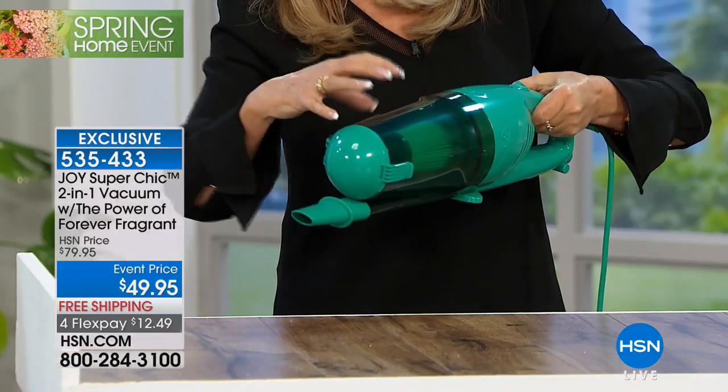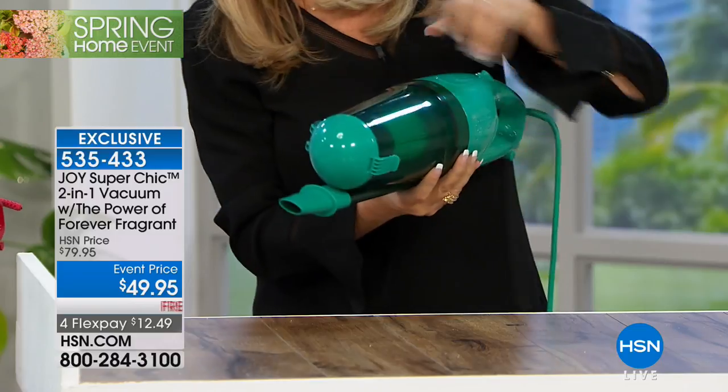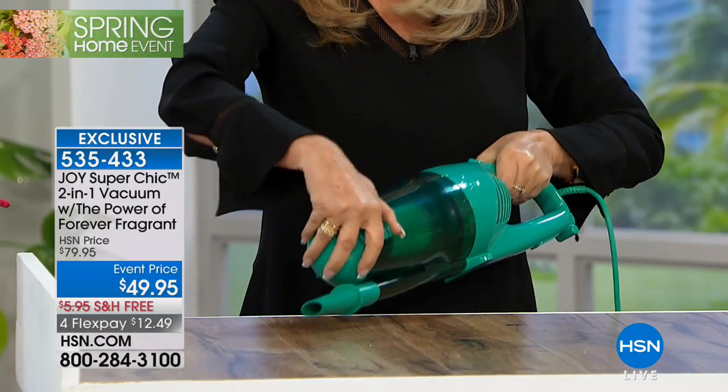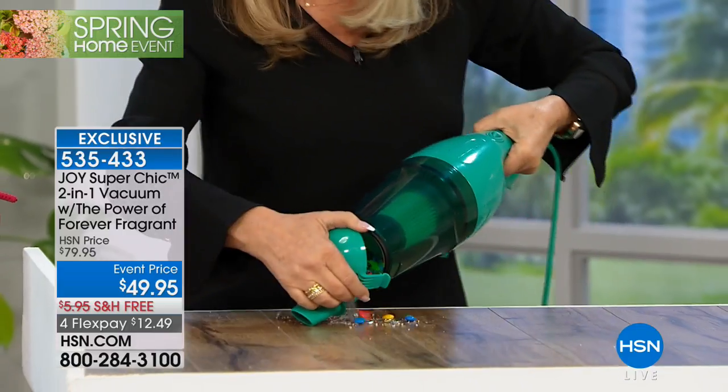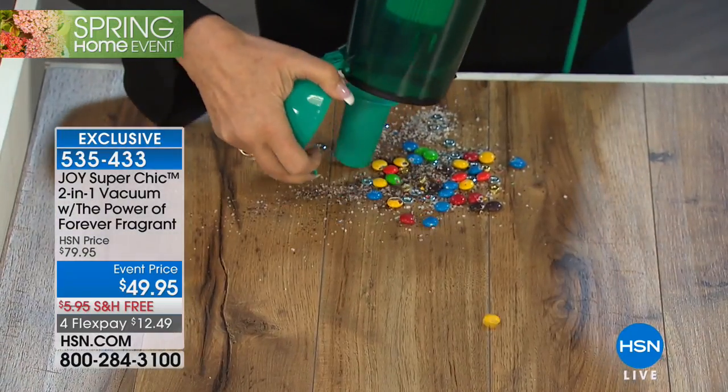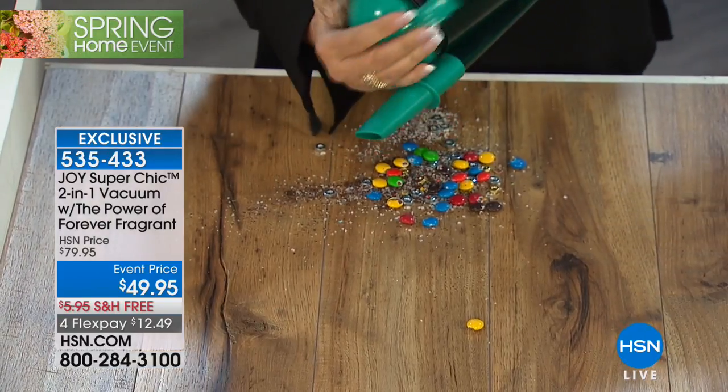Vortex. It will never, even when I pick up hair over there, nothing will ever get caught because it has a vortex of cycles here. And look at this. I'm going to dump this out. So here's your little pop top, right? I'm going to dump it all out. Look at this. This is amazing, right?